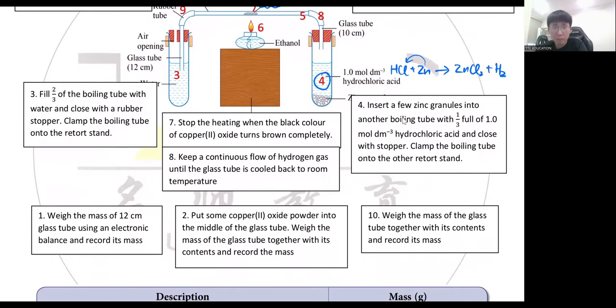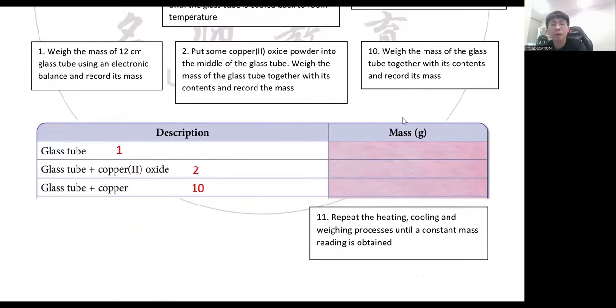Okay. So if you're okay with this, you realize that again, I'll get different amounts of results. So the mass of the glass tube, and then the mass of the glass tube with the initial powder. But after the reaction, you only have the glass tube plus copper, no more oxygen. So if you want the mass of copper, you should take this minus the glass tube. But if you want the mass of oxygen, you should take number two, this one, minus the mass of the glass tube and copper. So then you can get the mass of oxygen.